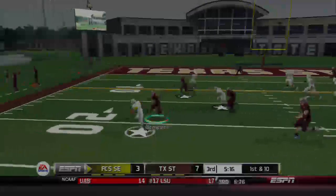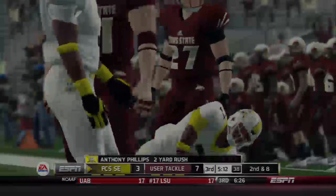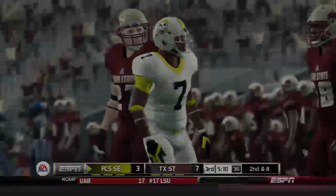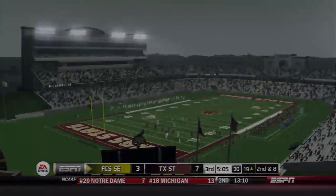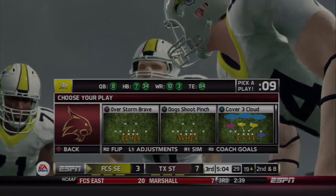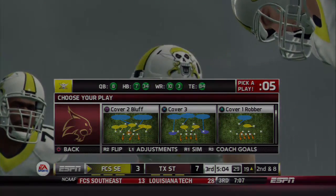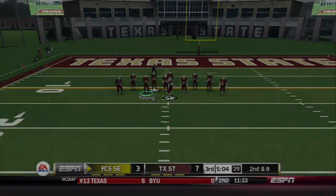They give to the tailback. He fights forward to about the 19. Gain of two on that play. That makes it second and eight. Tenth play of the drive.